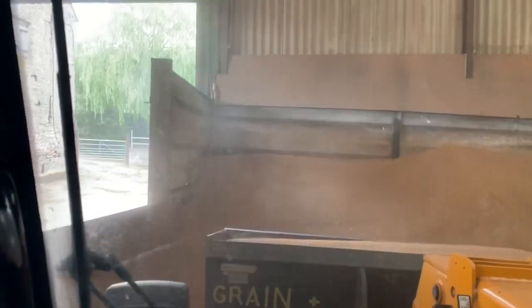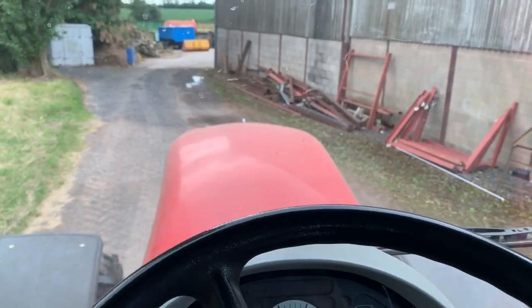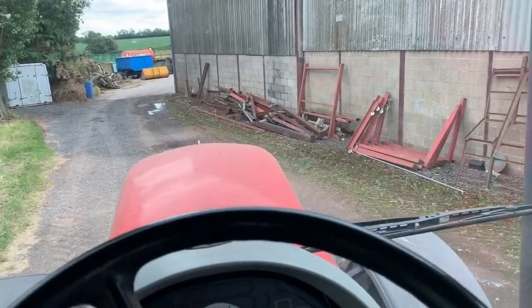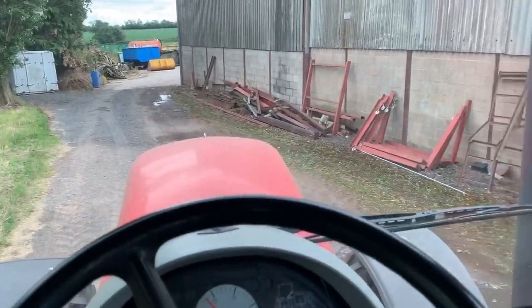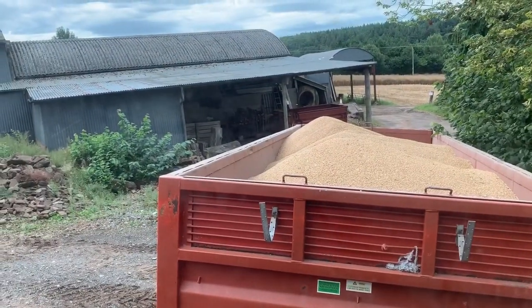So in a minute I'll show you me going around the corner to tip another load of wheat, so bear with me. So here we are, sorry for the beeping, here we are with the 6490 with the grain trailer on the back with a load of wheat. Not loading very good.